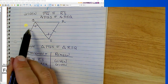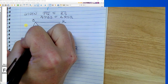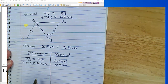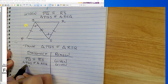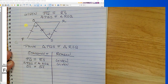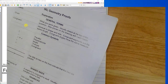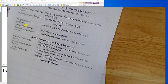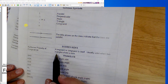So far I have side, angle. Well, look at this shared side. I know that this shared side is congruent to itself. So I can bring that in. QS is congruent to QS. How do I know that's true? Well, I can go into my sheet here, and it's going to be reflexive property, isn't it? Oh, it's right there. Shared sides, reflexive property of congruence.